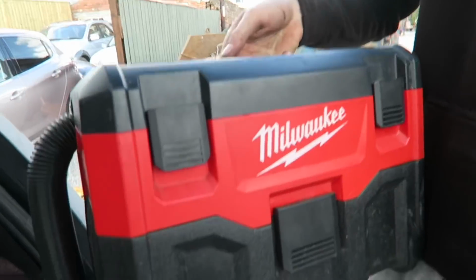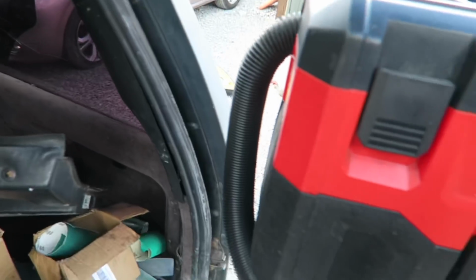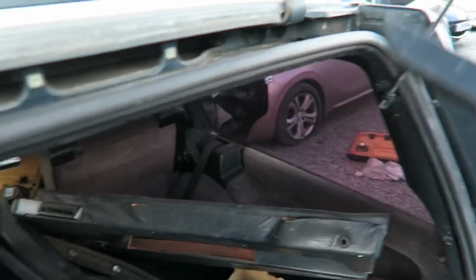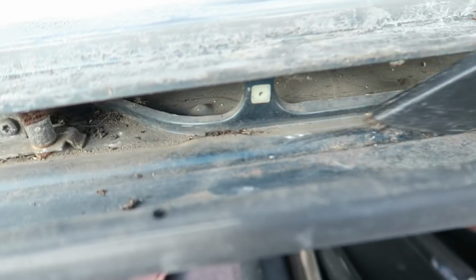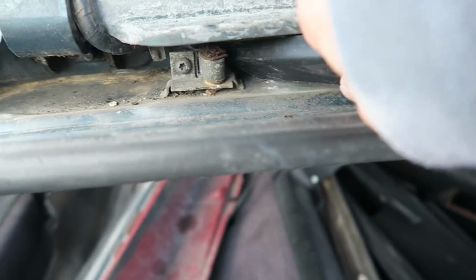Now we've got the big gadgets out. Portable Hoover's here. Jeez! Oh no, what have we picked up? Piece of plastic. Oh, that is so satisfying.